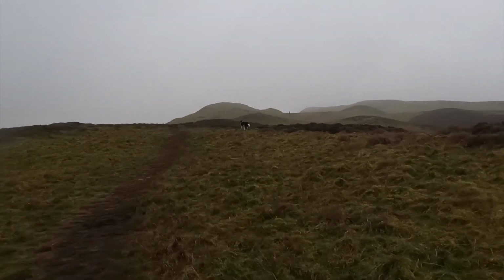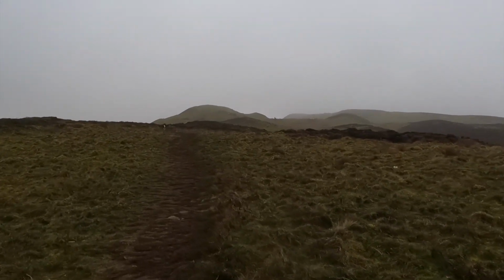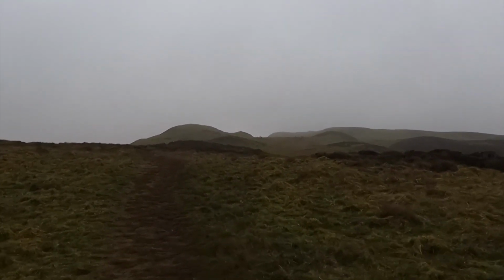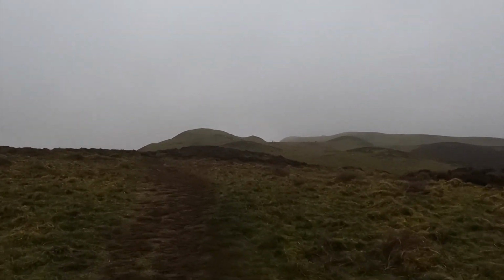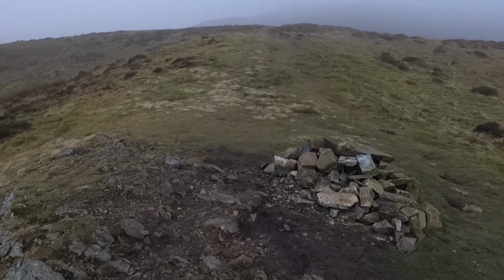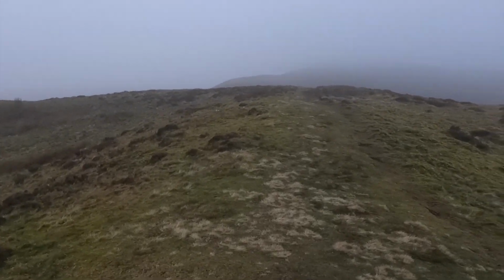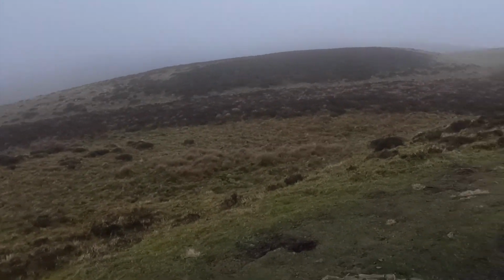Now beyond that, I believe, is Brown How. So I'm going to go to both because I'm not quite sure which one at this minute is the true top. So I think Brown How is ever so slightly lower, but I believe that is actually Wainwrights. So this is Wainwrights top. Now I'm going to head on to Brown How because, as I said earlier, I believe Brown How is actually the official top, even though it's slightly lower.